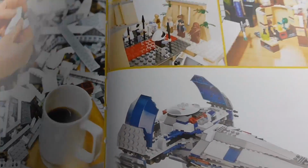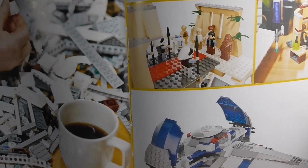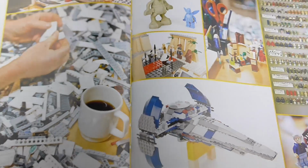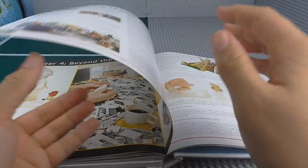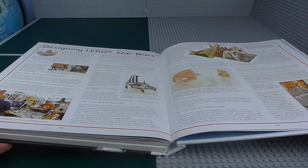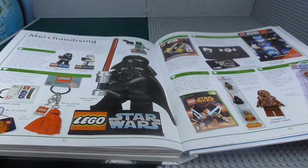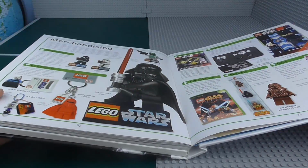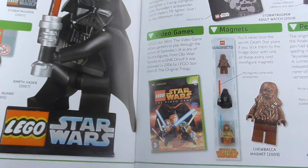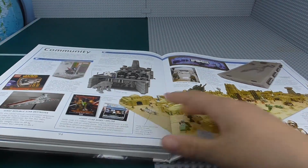And as I was saying before about the ceremony, you can see there. It's funny how they don't have the new figure in that medal ceremony, which is weird, but okay. Designing Lego Star Wars. We've got all the sort of random stuff. We've got video games. At that time, there was only one. Wow, I remember that video game, it was really cool.